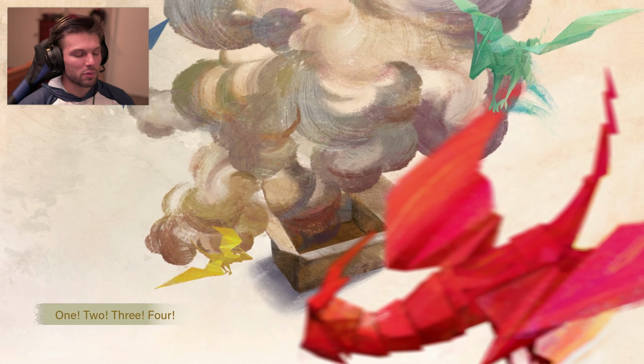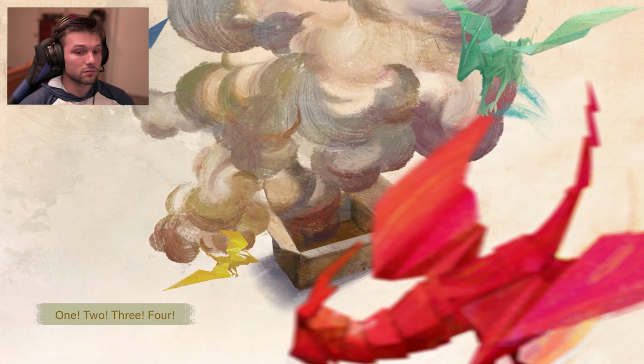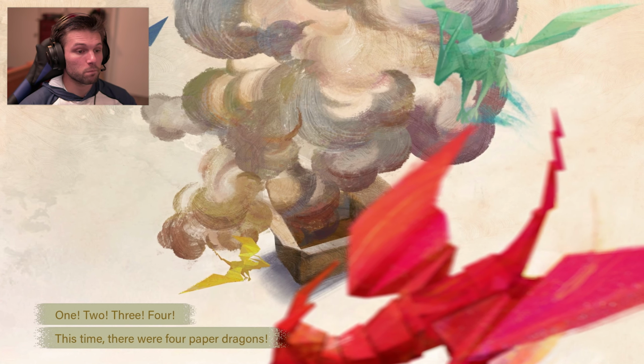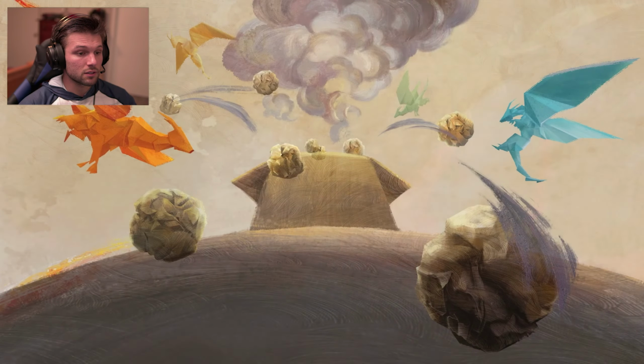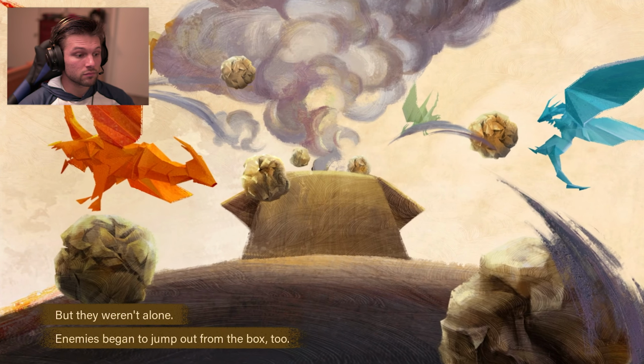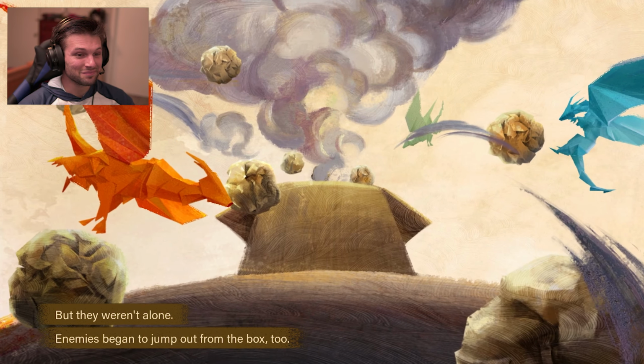Penny ain't bad. Oh, Penny's back. 1, 2, 3, 4. This time there were 4 paper dragons. I can see that. But they weren't alone. Enemies began to jump out of the box too.